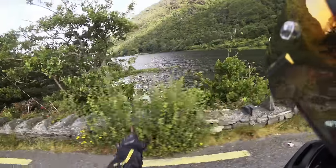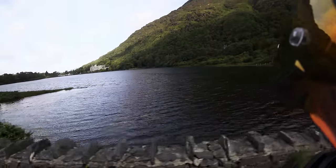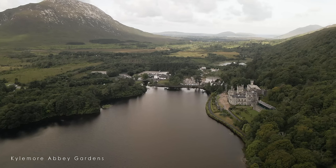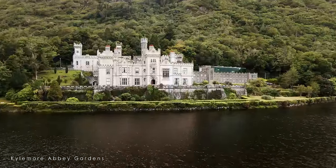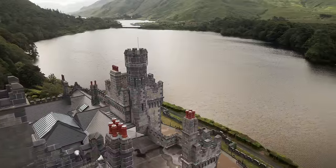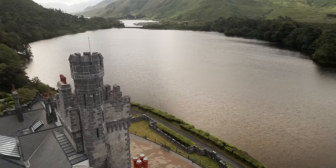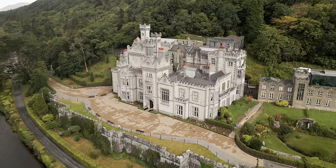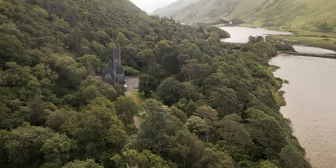So, we just had a quick peek at the Abbey. It's quite nice, there's a little church there. The Kylemore Abbey and Victorian Gardens is the home of the Benedictine Order of Nuns in Ireland who have lived there since 1920. It was originally called Kylemore Castle and it was built around 1863 as a residence for a wealthy English politician.